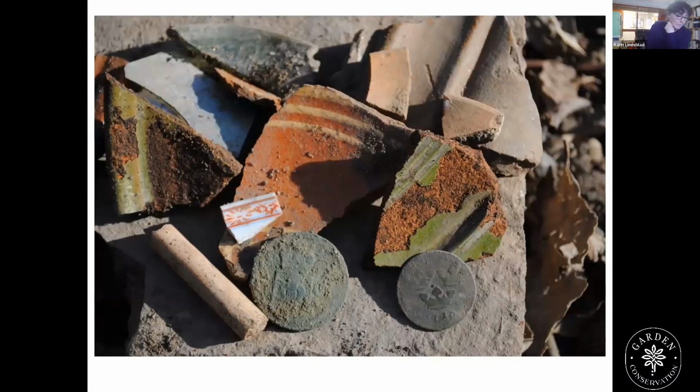It's an example of what you can find. It's waste from the kitchen, and you could call it compost, but it's not compost in the way that we see it now, really, because you see it's potsherds, it's planting pots, it's clay pipes and coins.